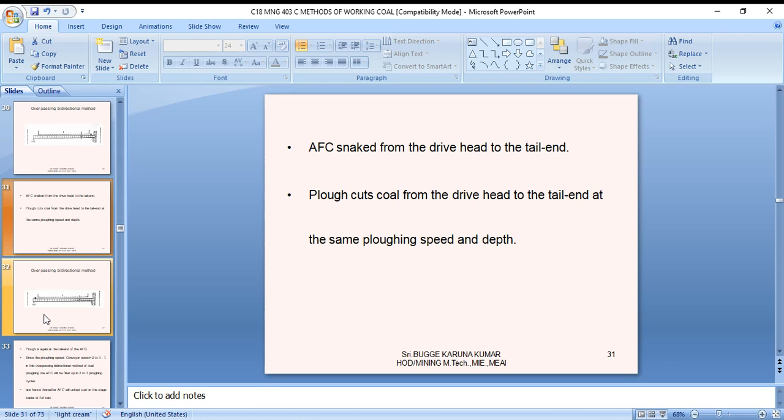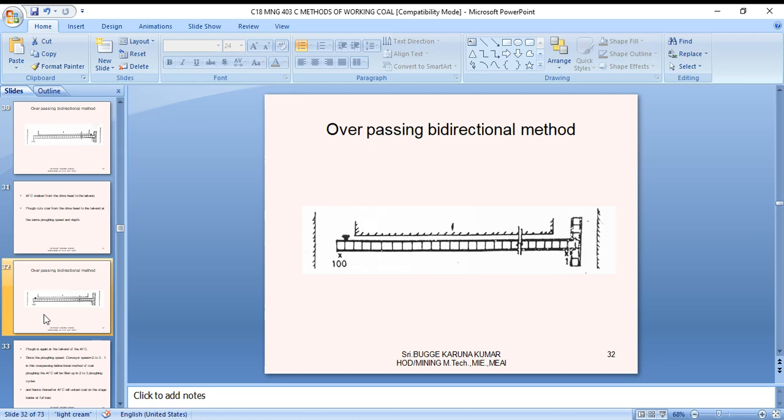AFC is snaked from the drive head to the tail end. The plough cuts coal from the drive head to the tail end at the same ploughing speed and depth. This is the overpassing bidirectional method.